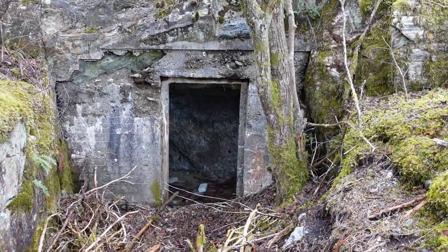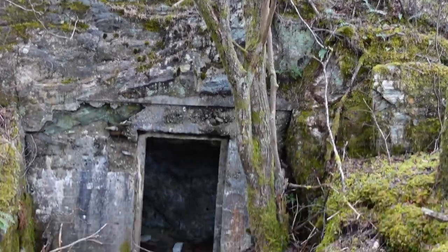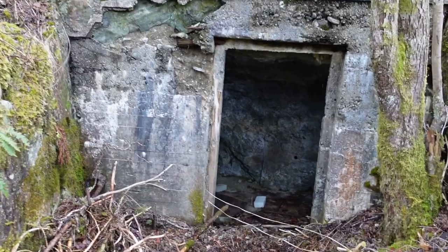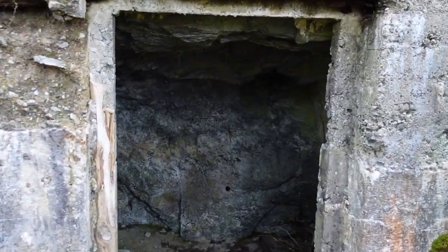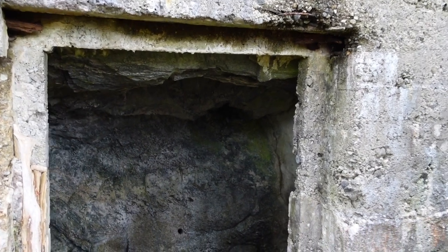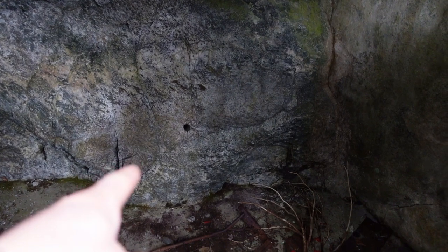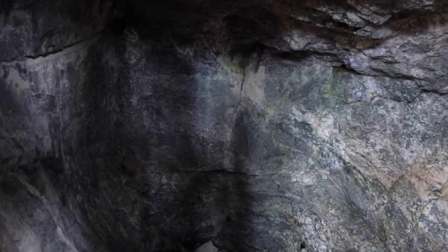either for machine gun position or that mortar pit you saw, it is starting to hail a lot. So we might have to seek refuge in the bunker for a little while. But it's just a tiny little thing. You can see here, they created this square here. And then it's just cut out in the mountain here. You can see actually where the drill bit went. See that? So it's just a tiny little room.